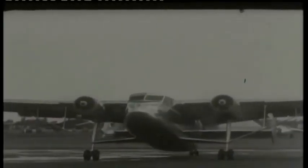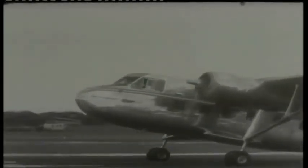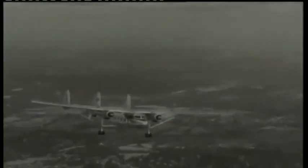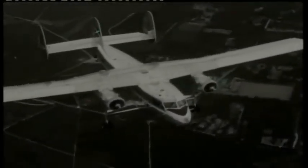Scottish Aviation's Twin Pioneer can take off in less than 100 yards. This new version of the Pioneer is a 14 to 16-seater transport with a speed range of 50 to 180 miles an hour. It's capable of one-man operation, but has provision for a second crew member and flies stage distances of up to 500 miles. The Twin Pioneer shows its extreme handiness by its short, slow-speed landing.